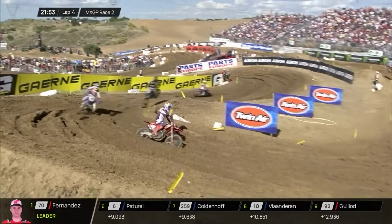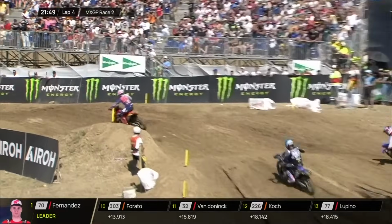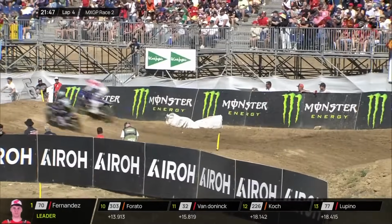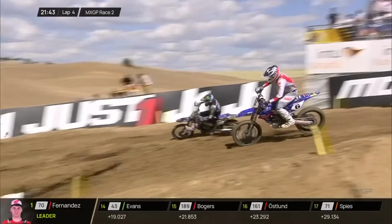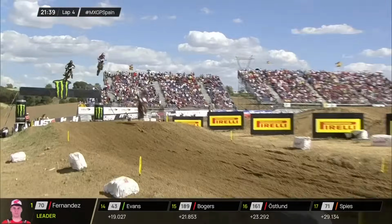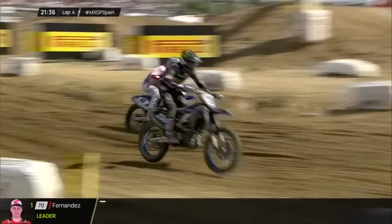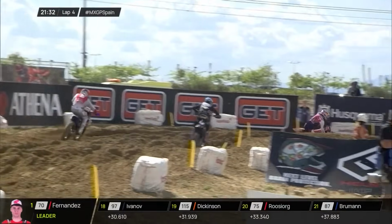Paturel just legging his way through. All of a sudden he's getting caught here by a hard charging Glenn Koldenoff, who muscles the private Yamaha rider aside. The 2 riders almost come together, but you know what? Good thinking, that quick thinking from Koldenoff. He was going to go down the inside. That route got shut down. He went round the outside and still made it happen. Koldenoff now up in 6th place.